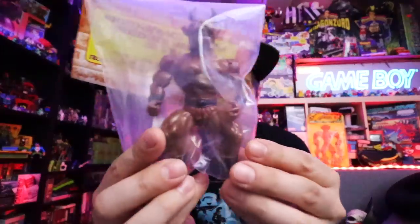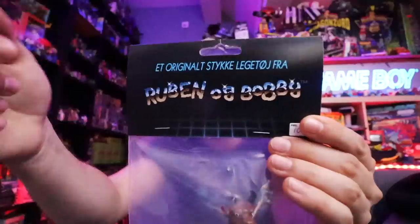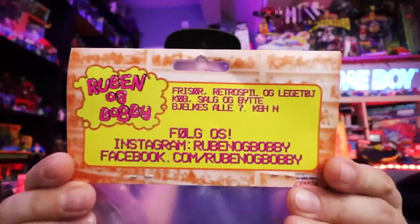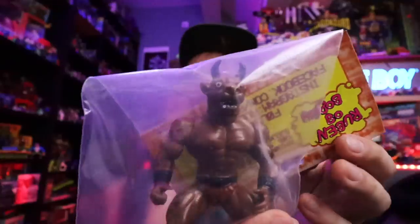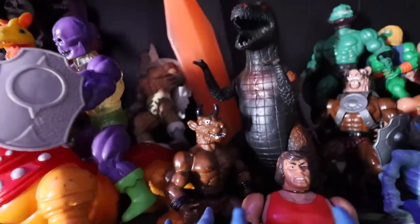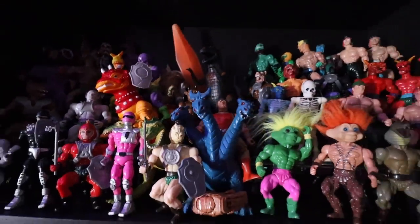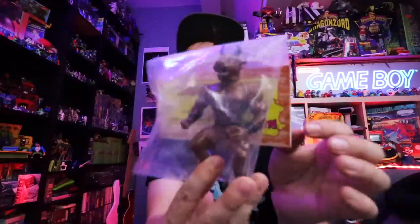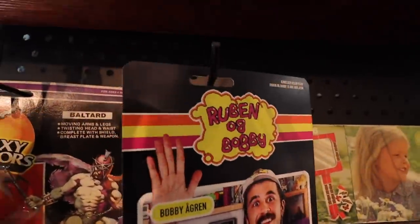So I ended up finding another Galaxy Warrior over there. And over here you have the whole address and thing where you can find these guys. This one I didn't have, some sort of a bull type of deal. And it's actually like a muscle warrior, because the legs don't have articulation. But that's cool. Yeah, I mean, didn't have this one. We'll pop it in the shelf. Dude, this is epic.